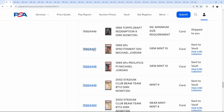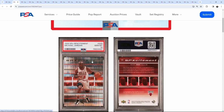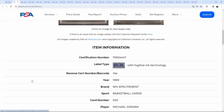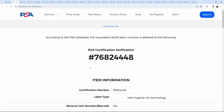For a while, I would get comments for buying these raw, just because people are like, oh, they're high pop. It's a gorgeous looking shiny Jordan. And then occasionally you hit a home run. Pop 109 is high for a PSA 10 count for Jordan, but these sell for $300-400, and they go for about $60-70 raw. And this was probably the biggest win of the order.